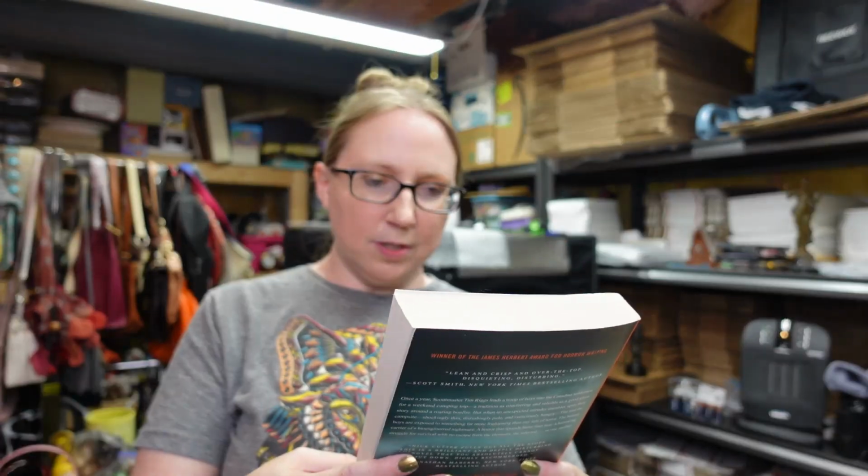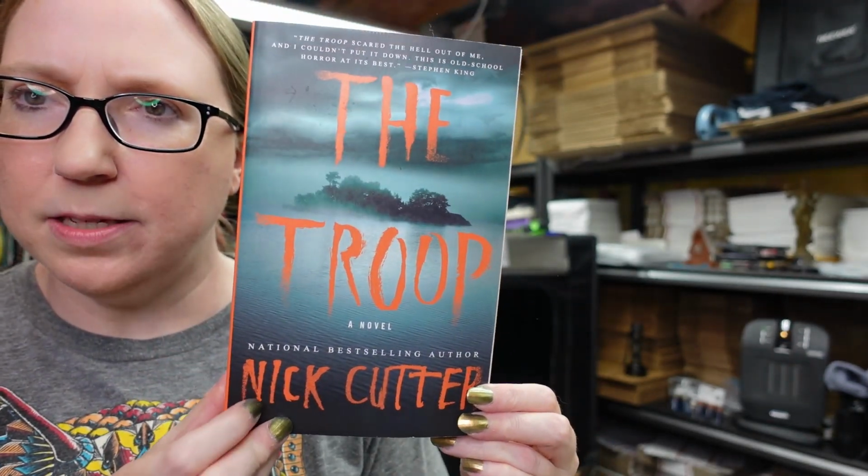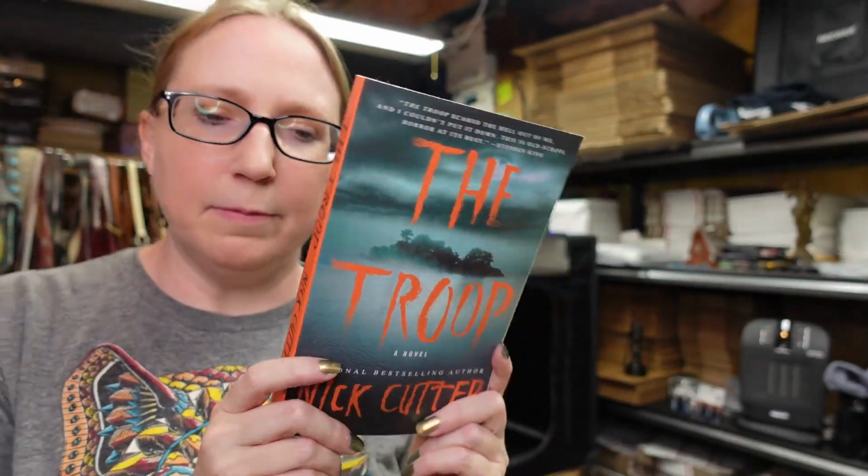And then I also took this one. It's called The Troop by Nick Cutter. I've never read anything by this author. It sounded really interesting, so I picked that up for $1 as well.